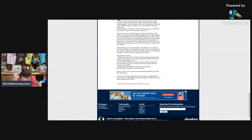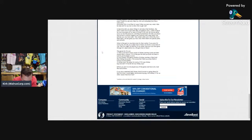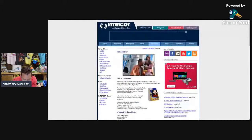Guessing game, Fast Friends, in which Mickey names a friend, listing characters, and you press the hand or tummy to score points. Mickey says, but don't say it if Mickey doesn't say Mickey says. Oh, it's like a Simon Says game. Got it. Interesting. Yeah, I don't know.